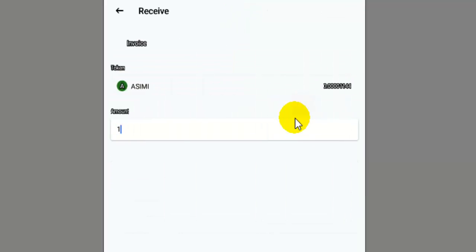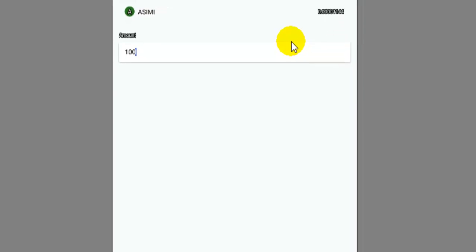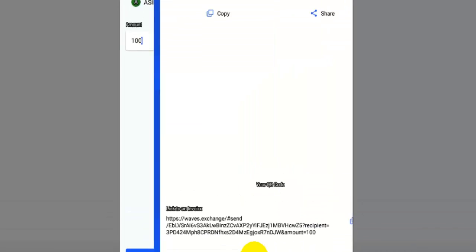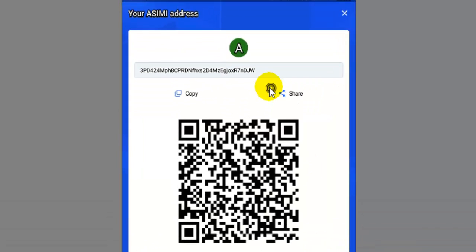So I'm just going to enter any amount right here just to see the wallet. I'm going to go continue. If I click on the continue button right there, it should give me my wallet address. I just want to make sure it's exactly the same.